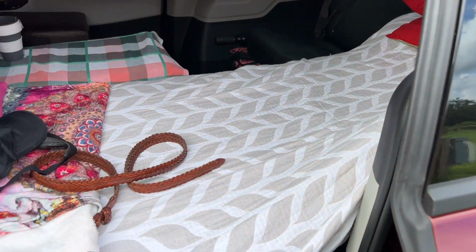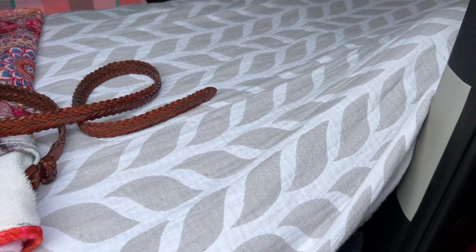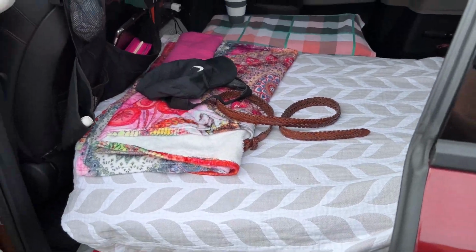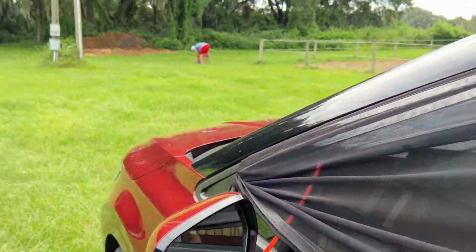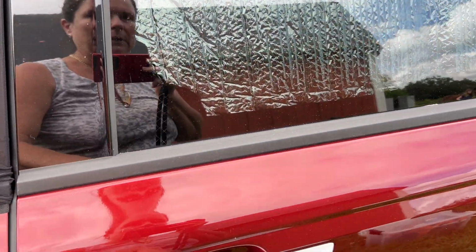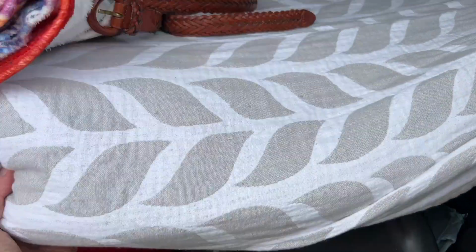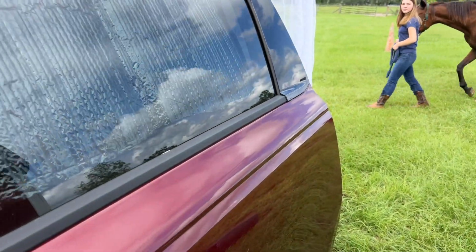Okay, let me close it to conserve the AC. In my front, I have had to leave a little space. Oh, it's quite funny. You've got people coming to ride their horses here today, so that'll be fun. Oh, so that didn't close properly. Let me see what happened. Let me make sure that's in. That's in.